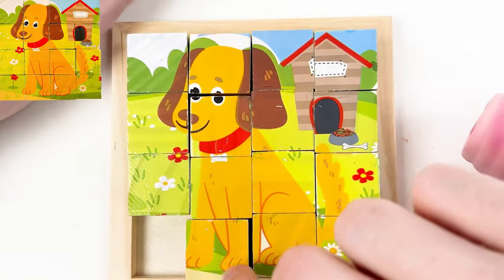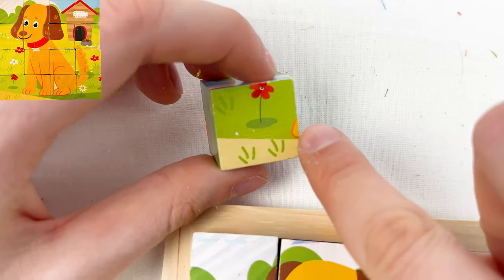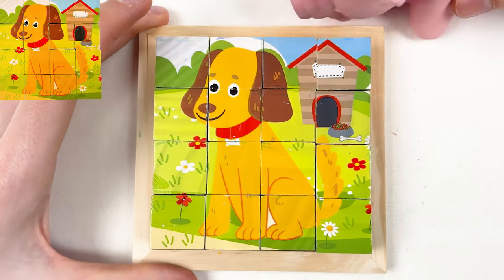So the last one would be the paw of the dog, the small part. It could be this one, you see. Here is the paw of the dog and great. Well done, we completed the dog puzzle. Amazing, thank you, Mr. Pig.